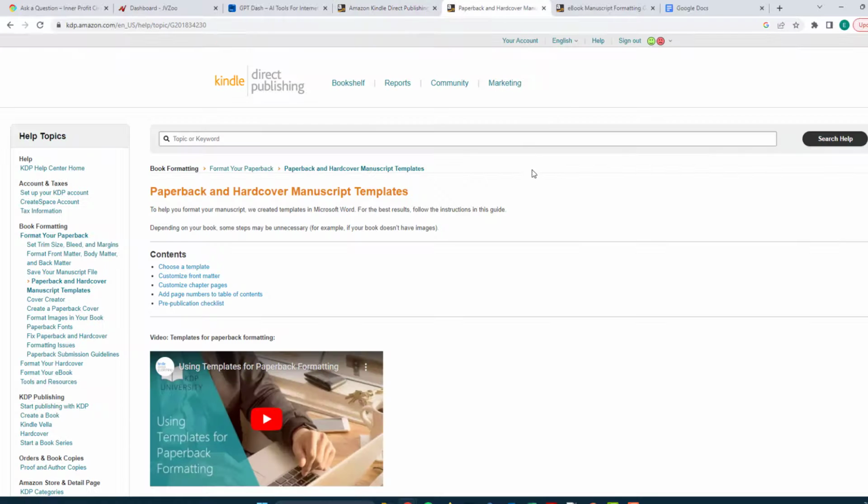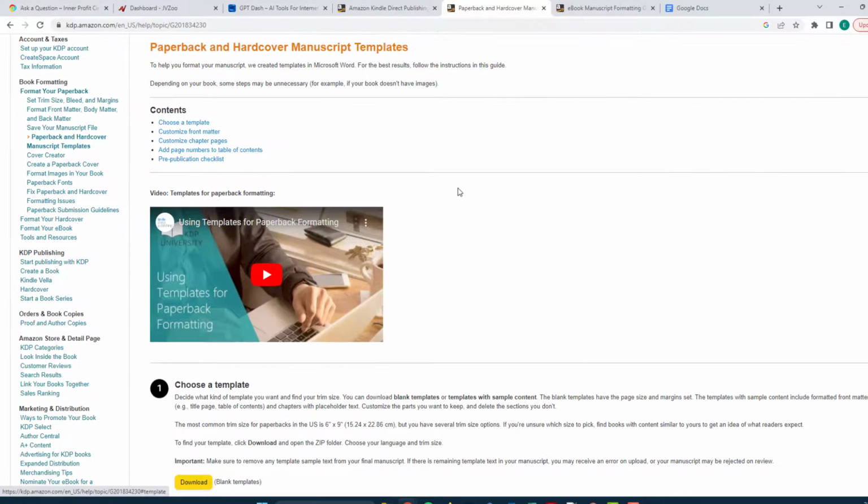Amazon does have some tools to make it easy for us. They actually have some paperback and hardcover manuscript templates. We're going to create a paperback book today. And so if you can find this page, you can search for this: paperback and hardcover manuscript templates. You can search for it either on Google or on Amazon itself, and you should be able to pull that up. And you'll be able to choose a template.